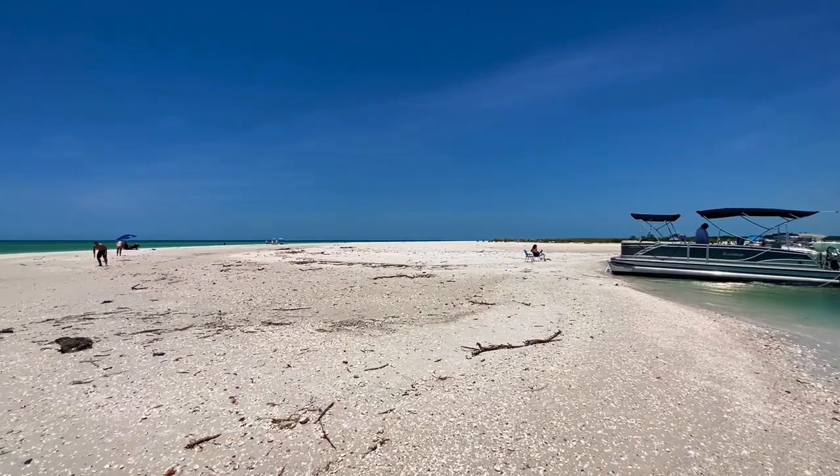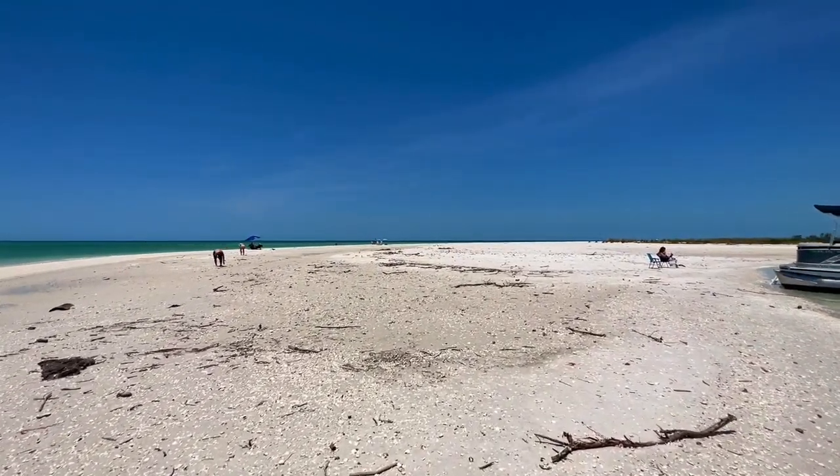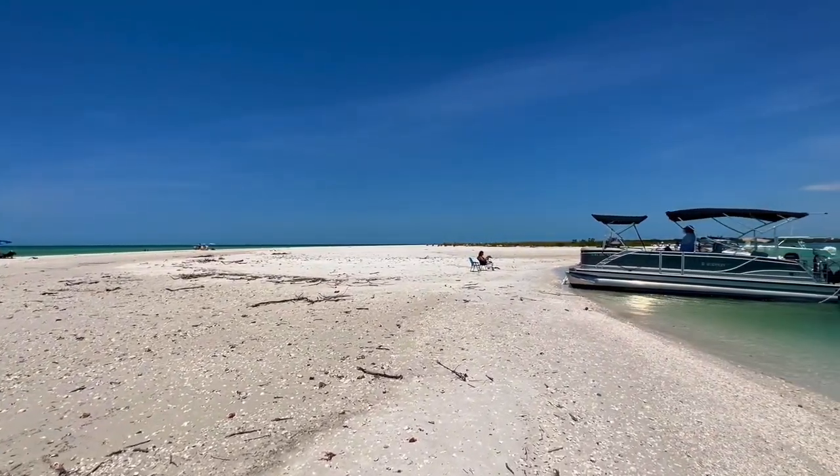The Gulf of Mexico over there, we'll take a little walk past the boats and then cut through the end of the island here. Take you over to the Gulf. Gorgeous.